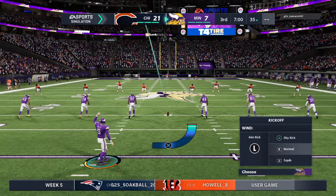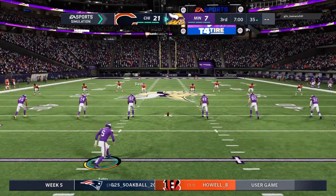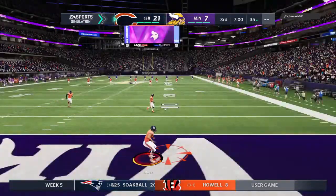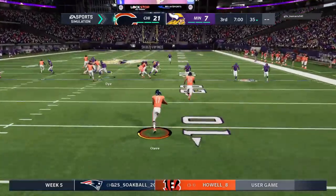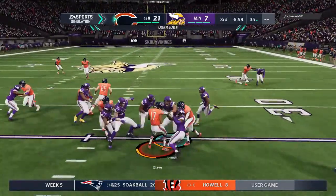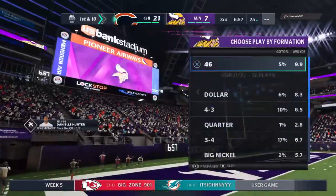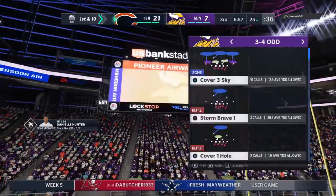Dan Bailey to kick off for Minnesota. Set to resume. Here we go with the second half. The Bears holding the lead and ready to receive the kick. This will make it into the end zone. And ultimately, he stopped right where he would have been if he had simply gone down to a knee at the 25. 5-yard line.